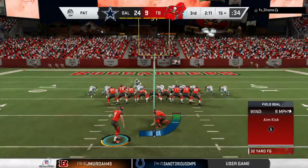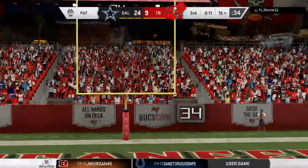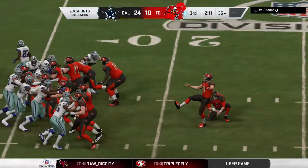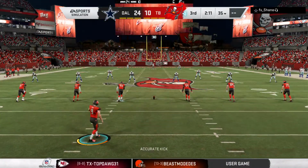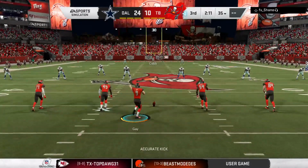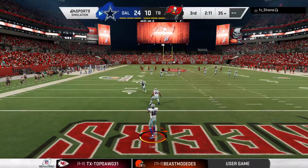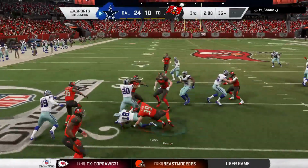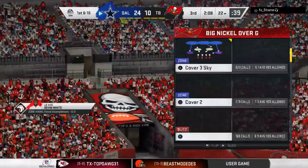And the Bucs are able to cut into that deficit. Extra point by Gay is up and good. And that cuts the lead to 24-10. Following the touchdown, here's Gay to kick it away. That'll be taken in the end zone. And he's up past the 20 to the 22-yard line.